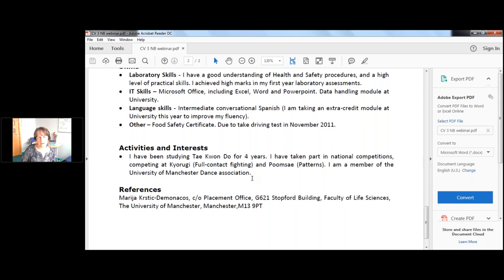So this person here was a member of the University of Manchester Dance Association. If you're a member of any kind of society or group, but actually getting involved with organising events or helping out at freshers or welcome week, sorry, I can't call it freshers anymore, or any kind of activities like that, it's really worth emphasising. And also quantifying.